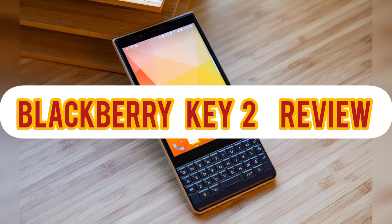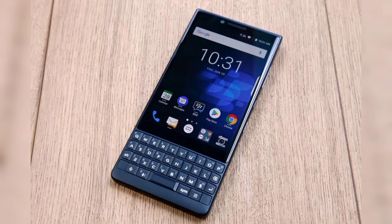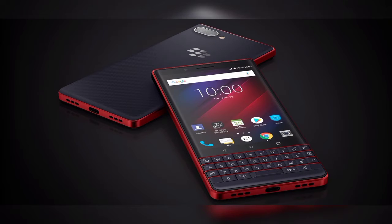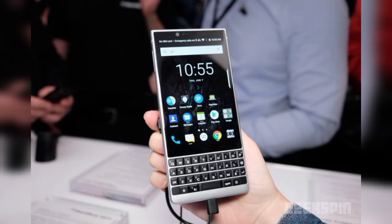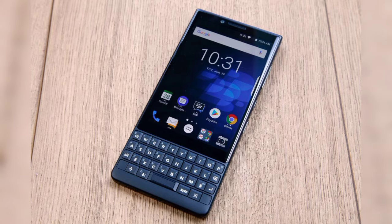BlackBerry Key2 is a screen and keyboard productivity tool designed for the work elite, and it looks even more polished than the Key1. This time it comes in an all-black color, or a two-tone silver and black look from day one. No waiting around for the black edition this time around. The stronger aluminum frame is the subtle but important upgrade here.